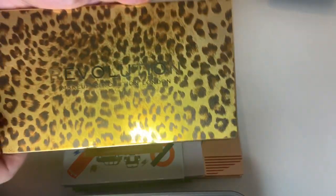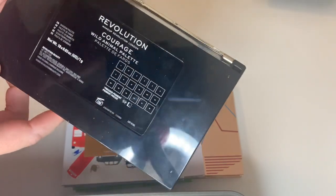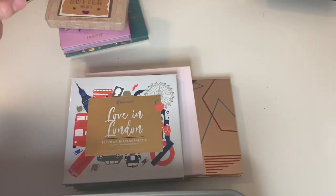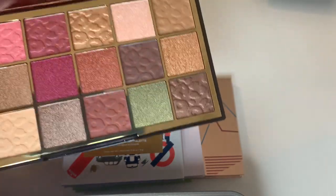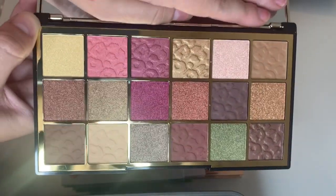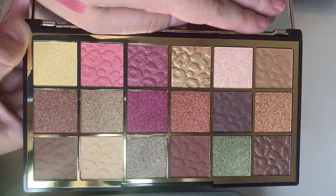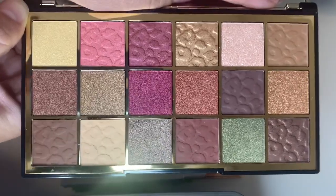This is the Revolution palette, which I think does have a mirror in it. This is Revolution Courage Wild Animal palette. I wanted to buy a few of these, but oh yeah, it has a giant mirror. Okay. So I was thinking about buying a few of these when it came out, thinking I would do a review. But then I realized Revolution comes out and discontinues so many of their palettes that I might as well just buy ones I think I will use.